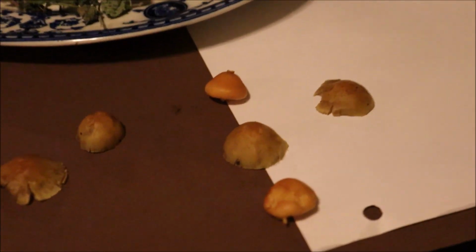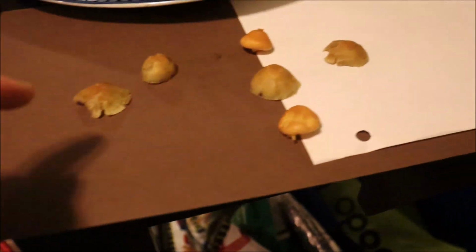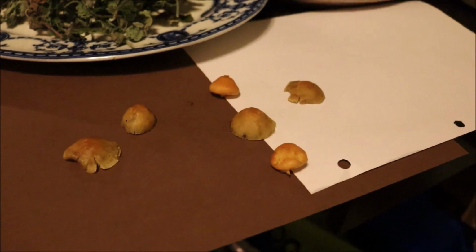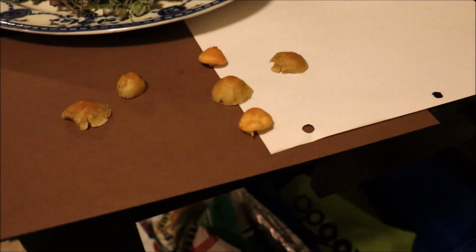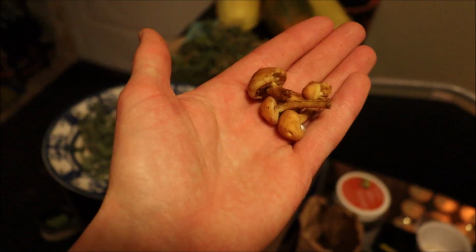Alright, so I have a few of those possible enoki caps. These ones are a little older, so I got some younger ones and some older ones to see the spore prints. Darker and lighter paper. So see how this goes in further identifying.